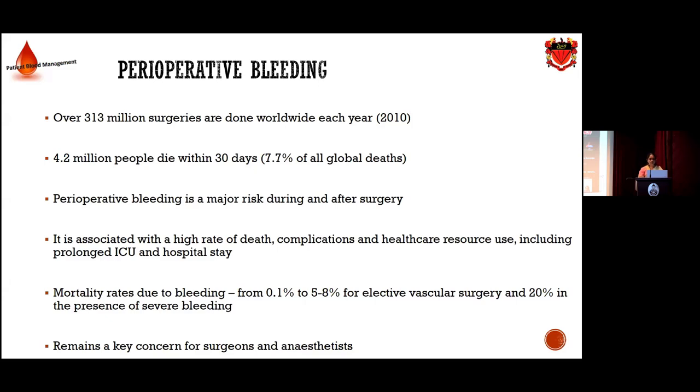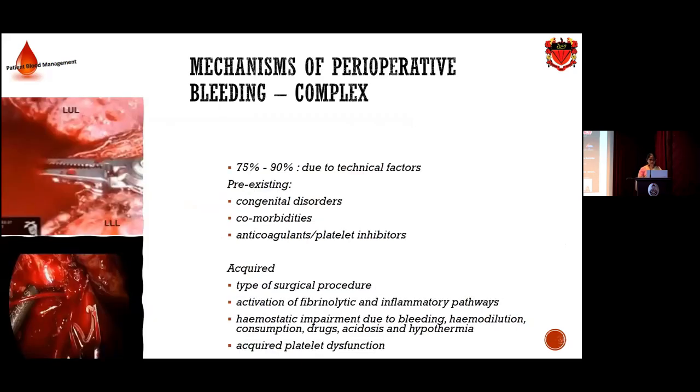It actually remains a common interest between the anesthetist and the surgeons, because it affects both our fields. And what are the mechanisms of perioperative bleeding? It's quite complex, and 75 to 90% of the time, bleeding is due to technical factors. And we are now concentrating more on the problems that are related to coagulation-related bleeding.